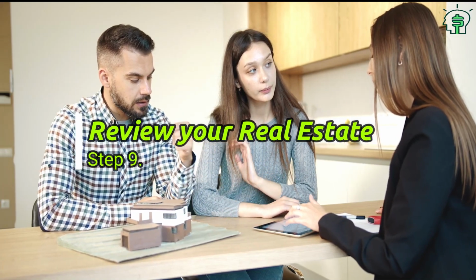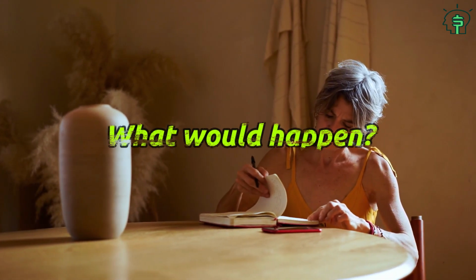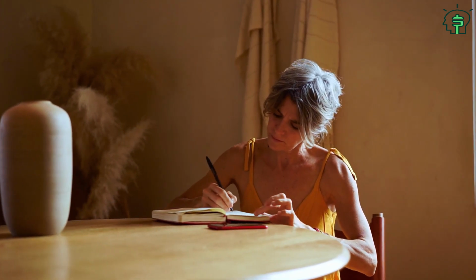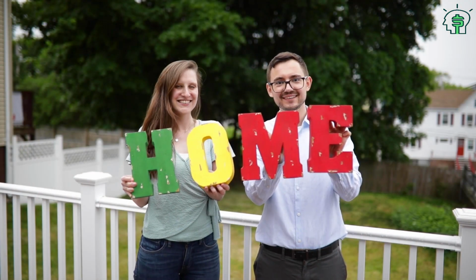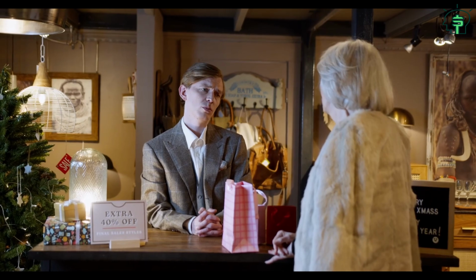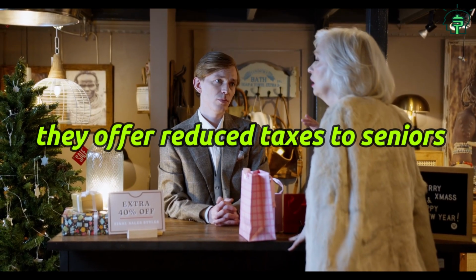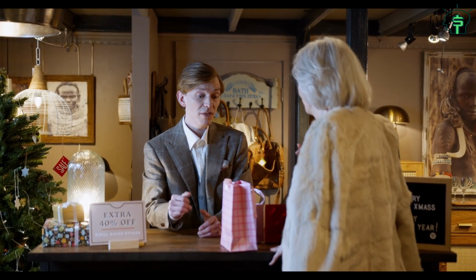9. Review your real estate. As you age, it is important that you review your end-of-life planning. What would happen to your real estate when you approach your end? Who will inherit your assets? You have to ensure that all of these are ready to have a smoother transition to those who will be heirs of your properties. So make sure you have competent attorneys that would help you prepare these documents for you and at the same time can give you advice for any legal concern. Also, in regards to your properties, in some states in the US, they offer reduced taxes to seniors. This would be useful for you if you want to prevent any hindrance to your cash flow.